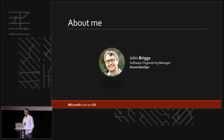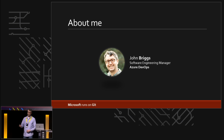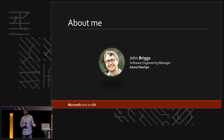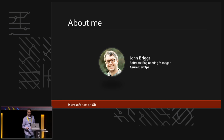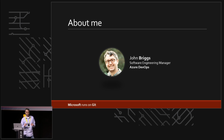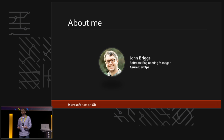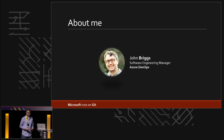So our team is responsible for building Git for Windows, building the Git credential manager for Windows, building VFS for Git. And I should pause. Most of you will know that as GVFS. We renamed it to VFS for Git. Also, if I say VSTS, I'm sorry. That's a very ingrained habit. It's Azure DevOps now. I'm working on it. We also contribute to core Git. But one of my team's primary responsibilities is making sure these big Git mono repos inside of Microsoft are successful.